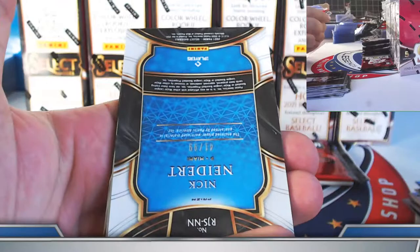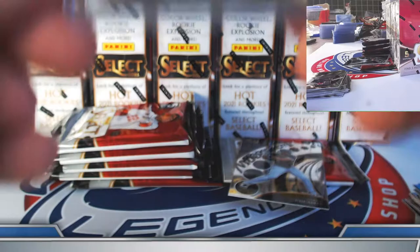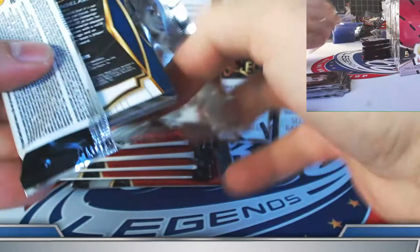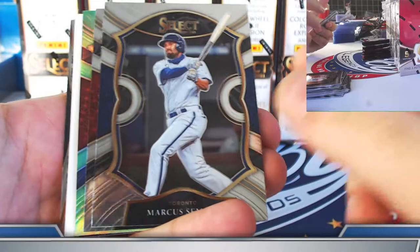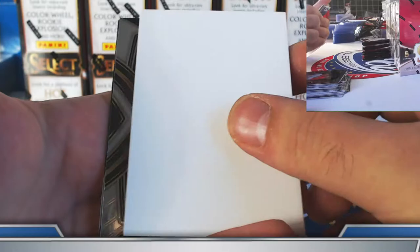Nick Neeter on the Tricolor Prism rookie jersey relic, /299 on this one. /41, /99. It all came from the same box. Jeremy didn't take the L. That's true. Actually, that's putting a positive on that. Neon green. Trey /99 on Mr. Turner there. Putting up the cycle last week, a few days ago.